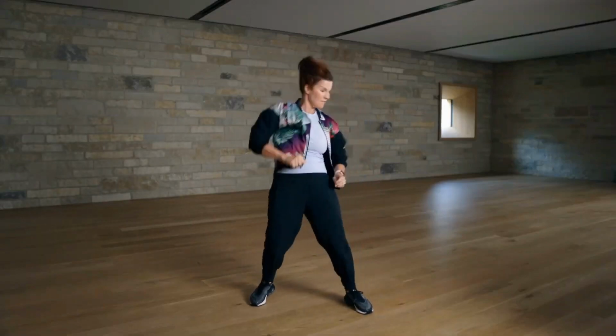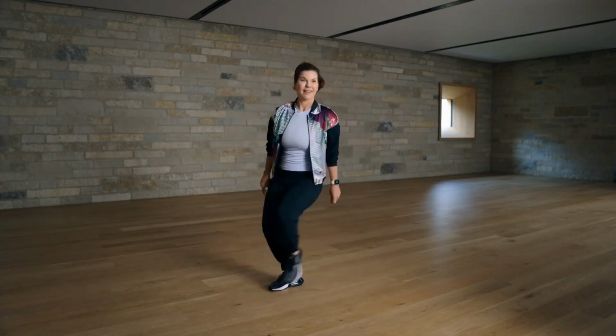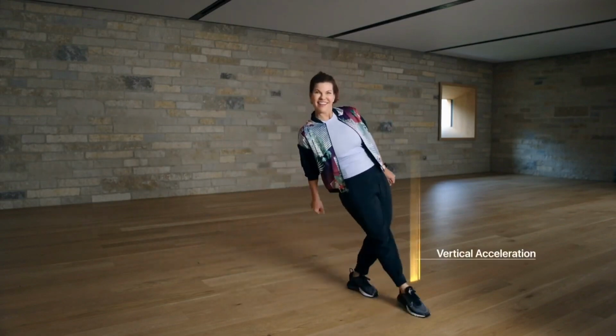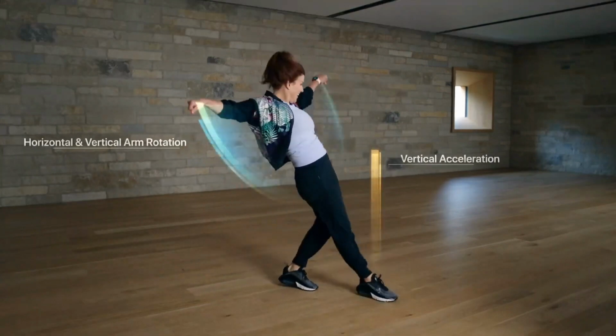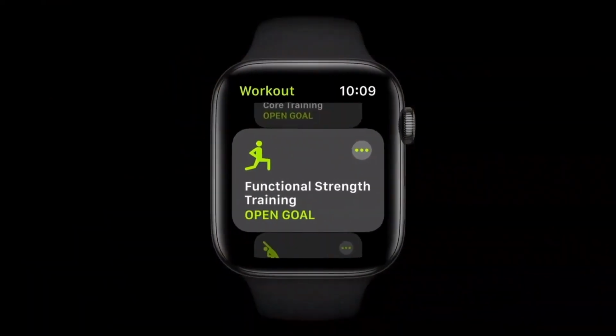In dance, we combine data from the accelerometer and the gyroscope to detect the difference between dancing with just your arms, just your lower body, or when you put it all together and dance with your entire body. Then we add in heart rate data for the most accurate calorie burn calculation. WatchOS 7 also tracks accurate calories for core training, those exercises for your abs and back. Functional strength training, a workout type that helps you get stronger and move better for everyday activities.